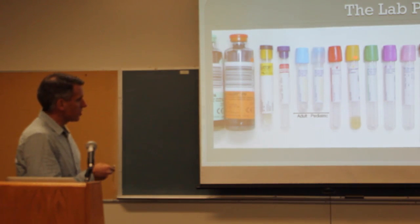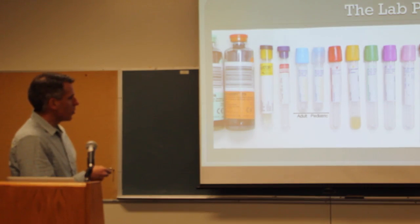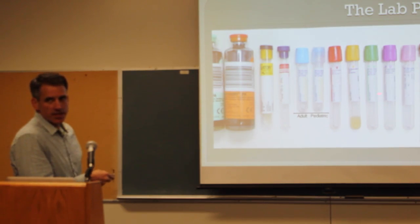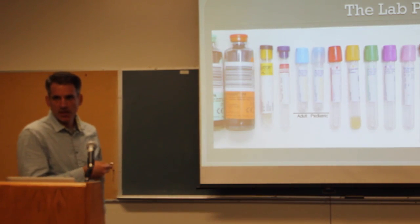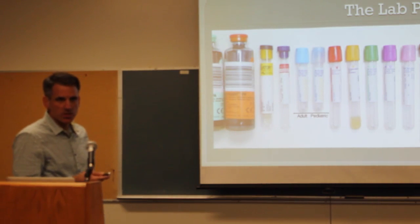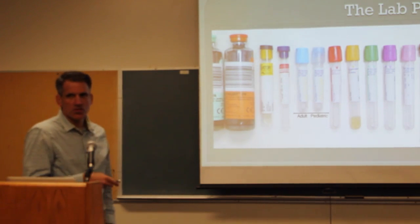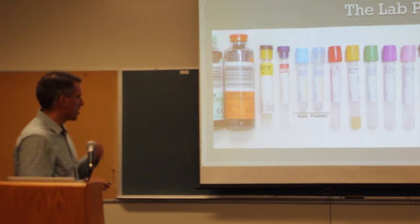Then we also collect hormones in these what we call PST tubes, and they've got a glob of gel at the bottom. The reason they have that glob of gel is because when you spin the tube, the red blood cells go below the gel, and everything else that's in the blood, we call the serum, will sit above the gel. That way it separates the cells from the water component of the plasma, or the serum, I should say. And that way the red blood cells don't leak their contents and contaminate the sample or destroy the things that you want to measure.